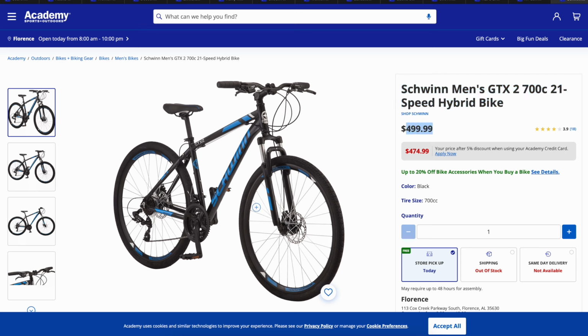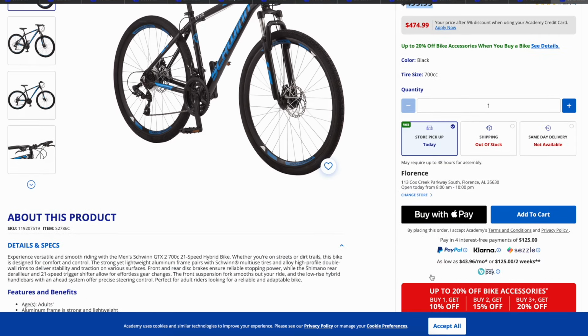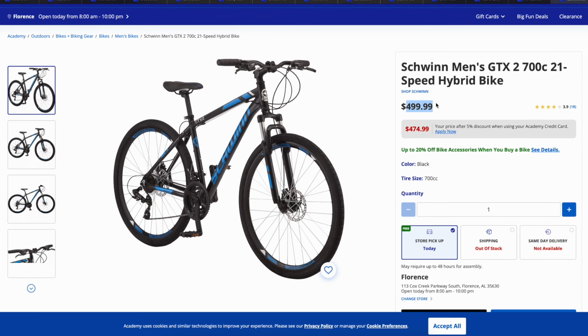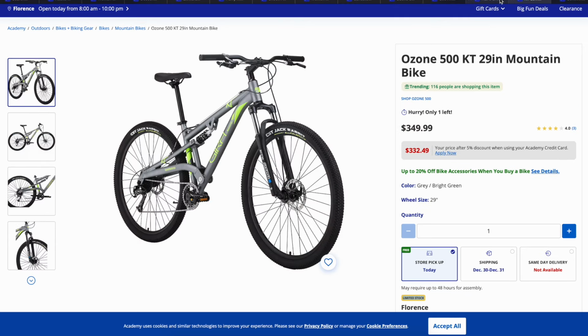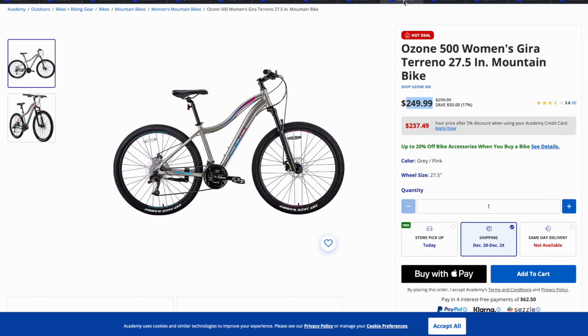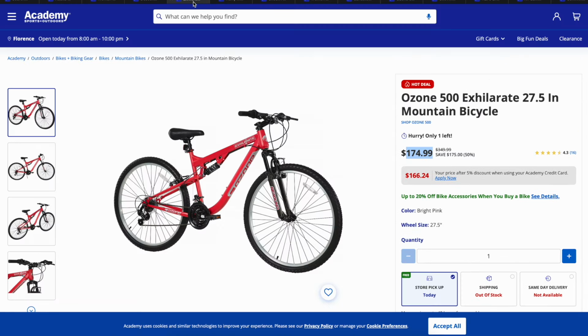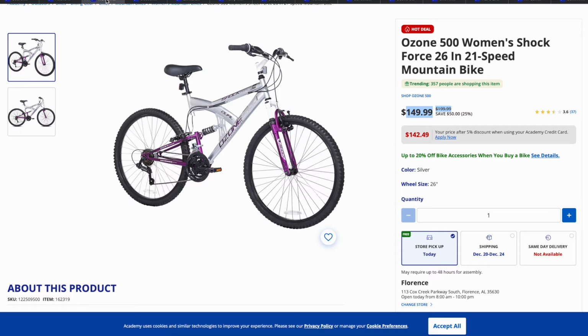Yeah, I don't know, maybe Schwinn, I've never seen Schwinn in Academy that I can recall, so maybe they're trying to get a foothold there, but wow. That's a high price for Schwinn at Academy, though it is available in store, so maybe if everywhere else ran out of bikes, maybe that would be the one to consider. That's a tough sell. I just thought I would point it out. There's a look at the offerings that grab my eye that are available from Academy Sporting Goods.